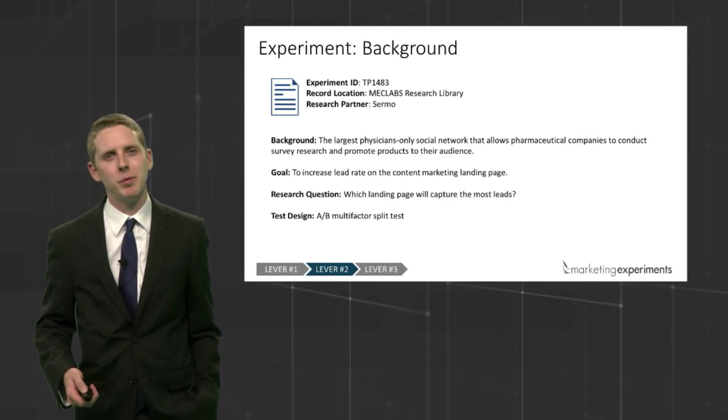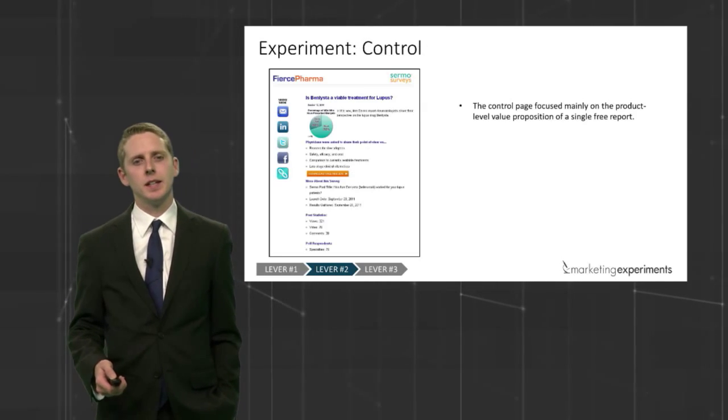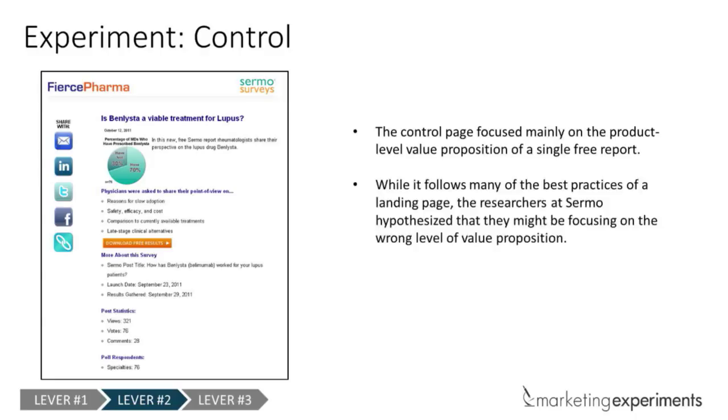Here's a really good example of this. This is a large physicians-only social network, and I'll just show you this really quickly. It's a really interesting content marketing case study. We've looked at it in the past, but here it is. The original control focused mainly on a single piece of content, a single product. And the question we raised is, are we missing people? If this piece of content isn't relevant to them or isn't connecting to their appeals, we may be missing people that we'd like to reach.